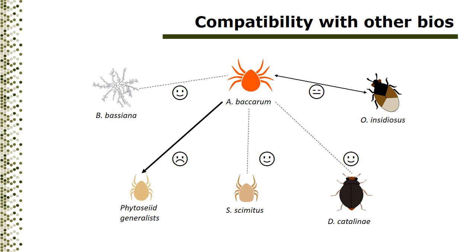To investigate this, we assessed the compatibility of Anystis in lab trials with Beauveria bassiana, an insect pathogenic fungus, with smaller predatory mite species on foliage, with a soil-dwelling predatory mite, Stratiolaelaps scimitus, with a whitefly specialist lady beetle, Delphastus catalinae, and with another big generalist, Orius insidiosus.